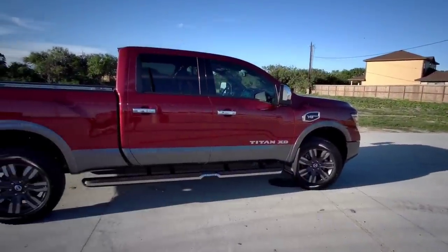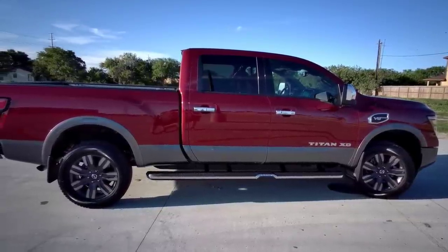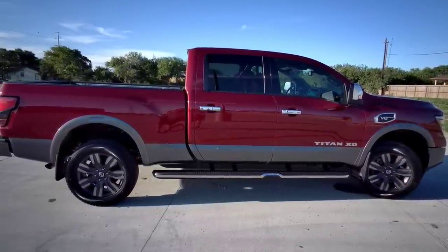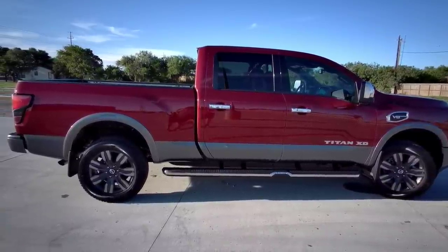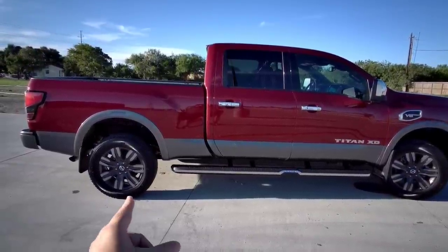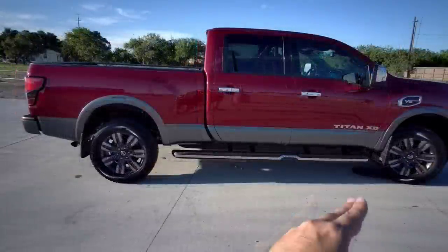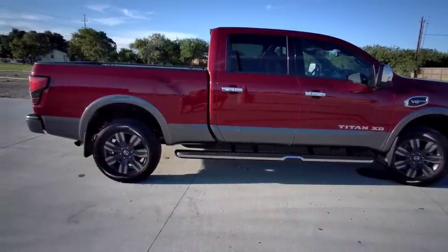This is the Platinum Reserve package, so this is their highest trim package, and you can definitely tell this is designed to stand out, especially against other high trim packages from other manufacturers. Beautiful wheels, absolutely love the two-tone finish, and I love the red paint. Plus, these really long step sides that extend about a foot behind the actual cab, so you can access the bed a little easier as well.